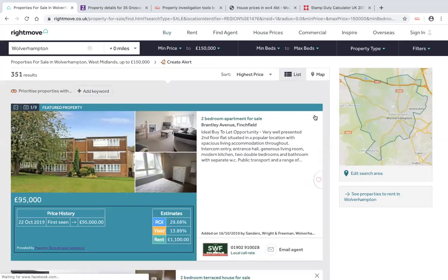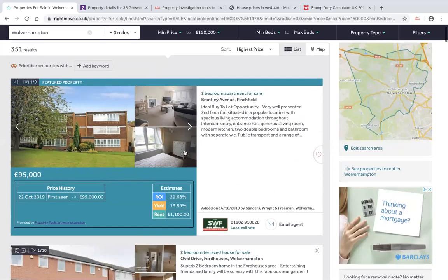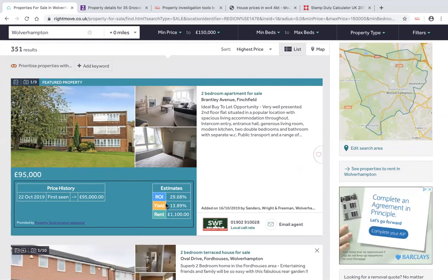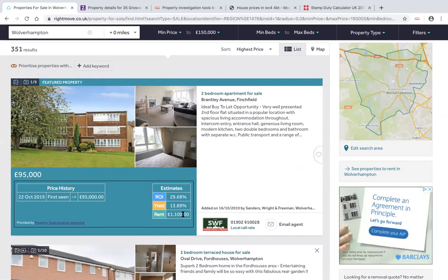And what I'm going to do first of all is, as you can see already, that Patma, the plugin, is working and incorporated within Rightmove, because you can see the return on investment, yield, and rent. Now that will be subject to change once you put it within the calculator. Within the Patma calculator, once we add it to Patma, you'll see a slight difference in the ROI, once the costs are calculated, but this is how it looks initially.